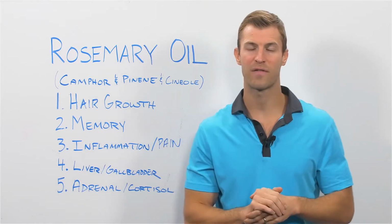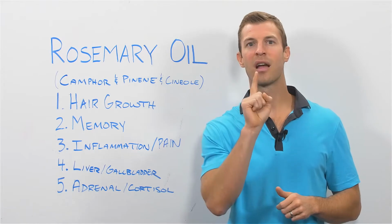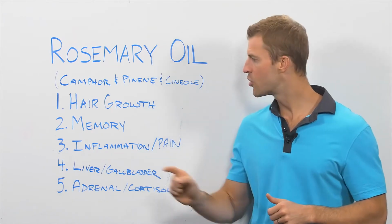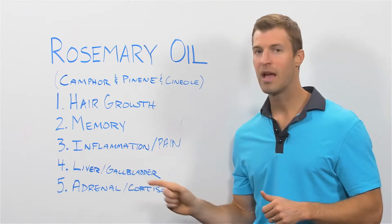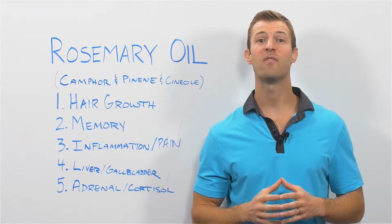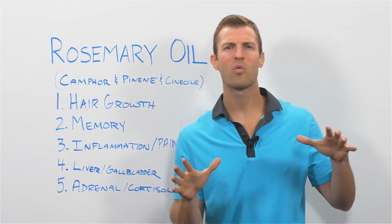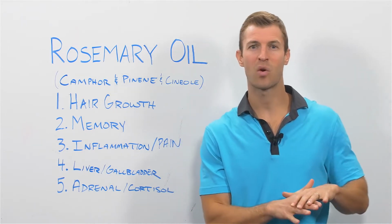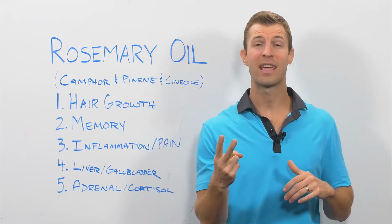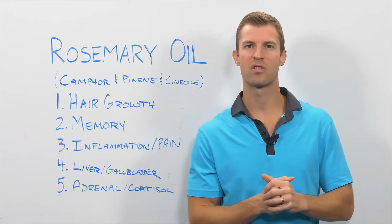And one thing I forgot to mention, rosemary oil is great for your heart health. Because of its ability to reduce inflammation in the body, it can help naturally balance out cholesterol levels and even be effective at fighting diabetes. And so rosemary oil, it's probably one of the less talked about essential oils. I think lavender and frankincense get more press, but rosemary oil is just as beneficial as both of those.